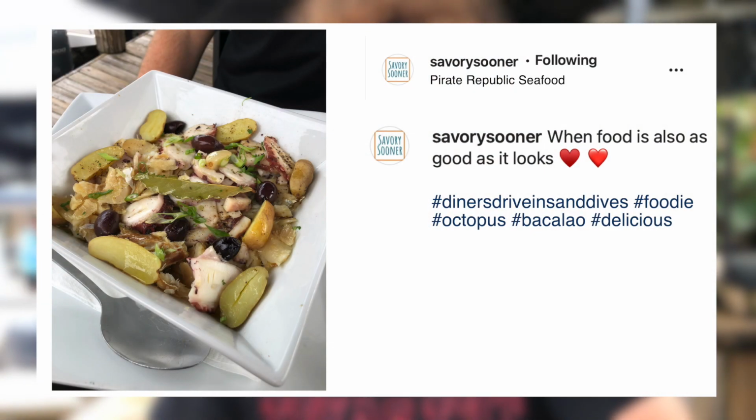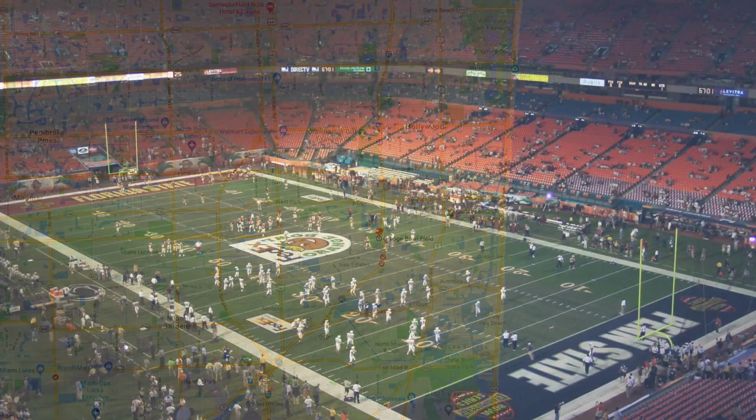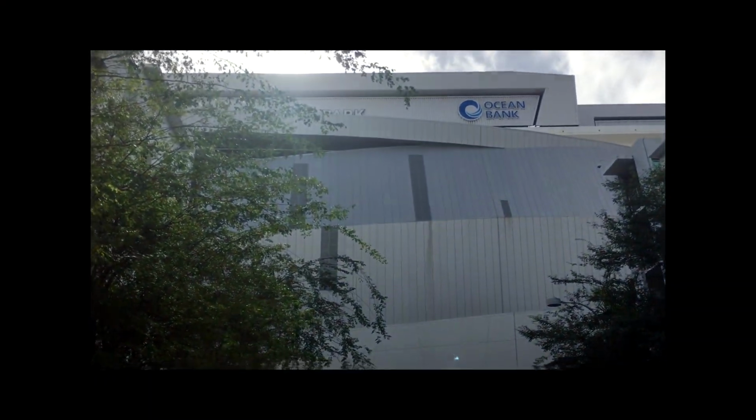We are having bacalao with octopus, and I cannot wait to dig in. And we wanted to go to college football stadiums while we were here in Miami, and I had typed in the old Miami Orange Bowl, where University of Miami played and the Orange Bowl used to be, and it got demolished, and now it's Ocean Bank Stadium for the Miami Marlins, so sad day.